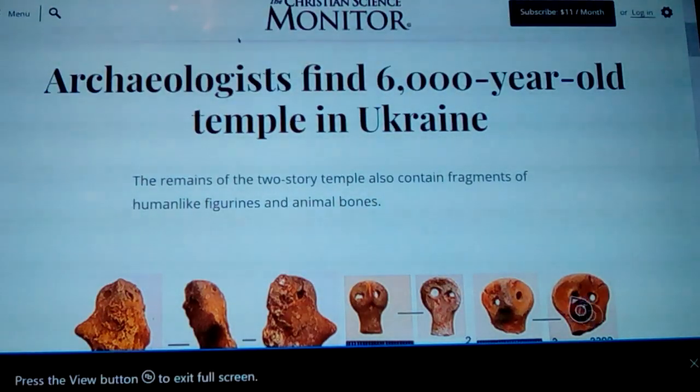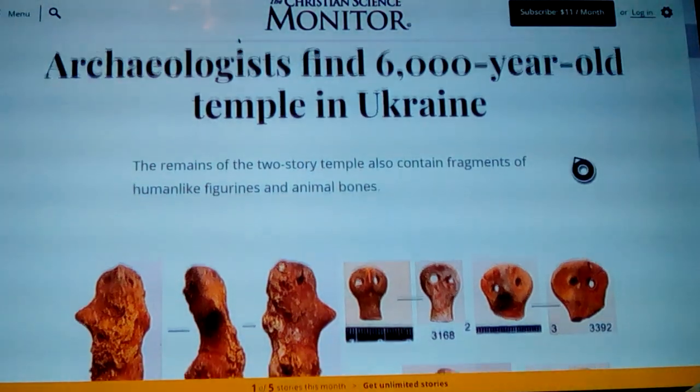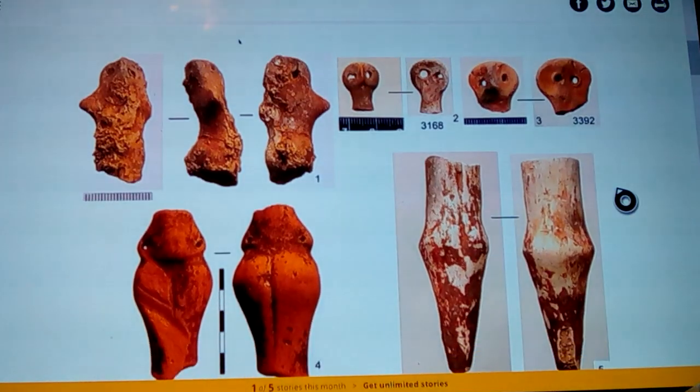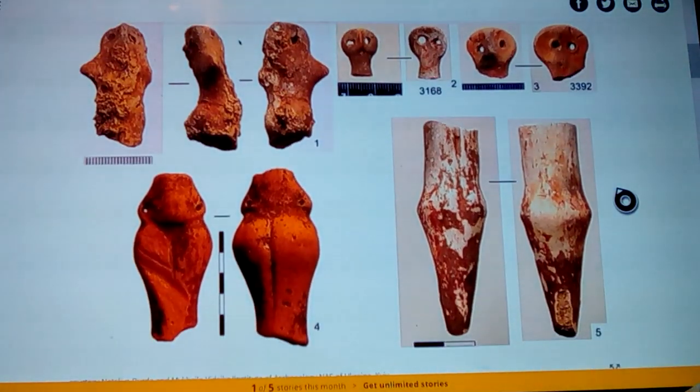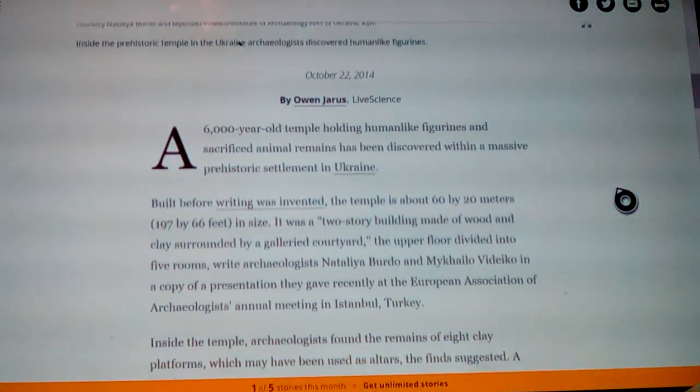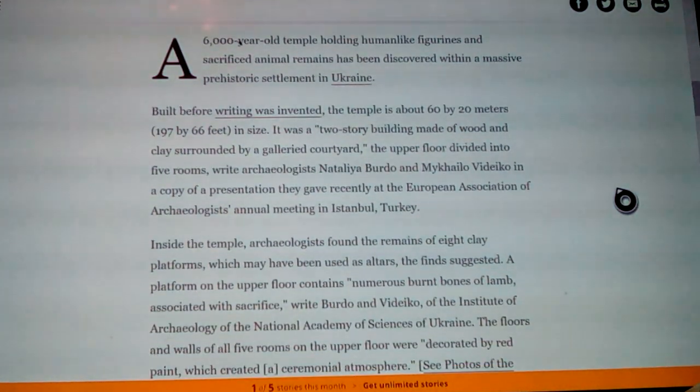Archaeologists find a 6,000-year-old temple in the Ukraine. The remains of 2-story temples also contain fragments of human-like figurines and sacrificed animal bones. And here's the pictures which I showed you, and of course Venus and the butt plug thing on it or whatever. And yeah, it's terrible. You can tell these guys that are out in the field a little too long sometimes.